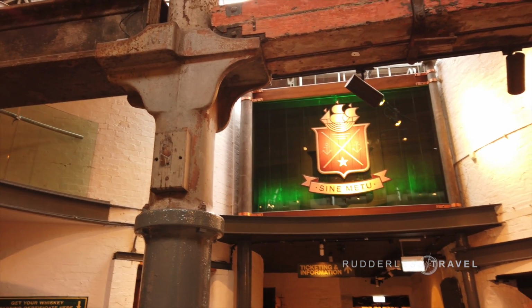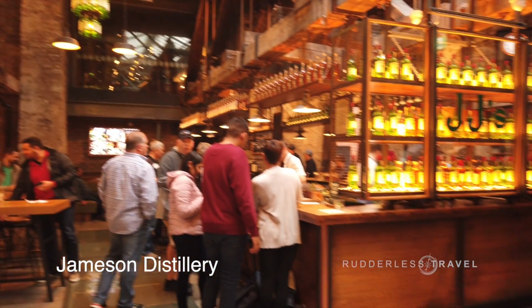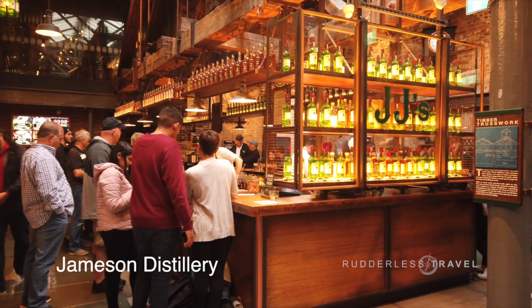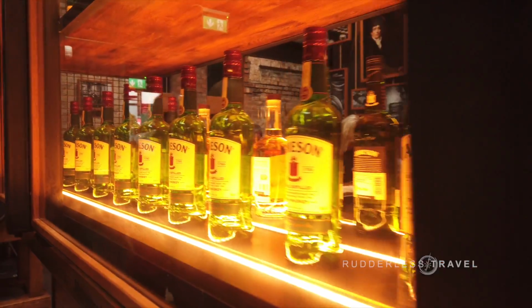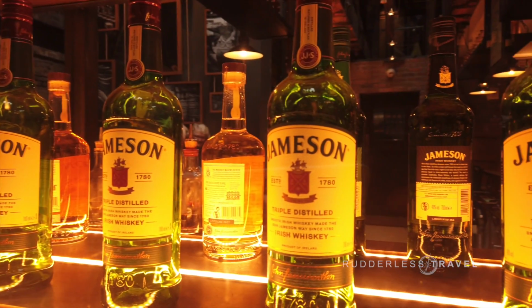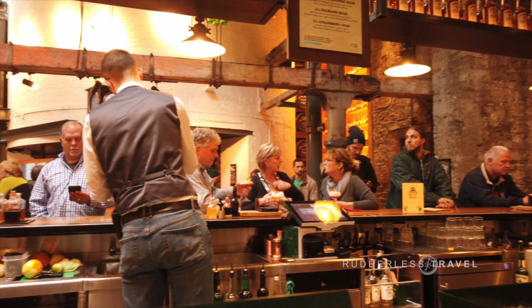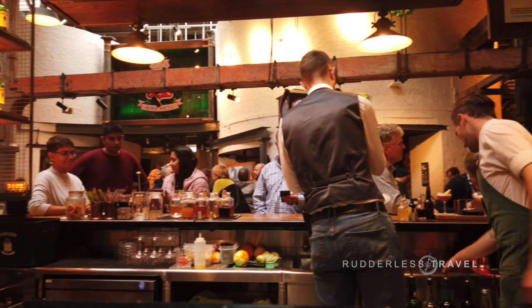All right. Jameson Distillery has been producing blended Irish whiskey for over 2 centuries. To put it in perspective, they've been producing whiskey through 2 world wars, an Irish Civil War, and even the American Prohibition. Hence the family motto, Sine Metu, Latin for without fear, which you'll find on their logo.